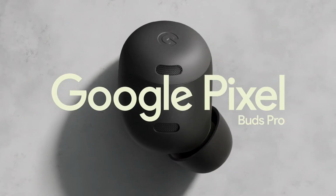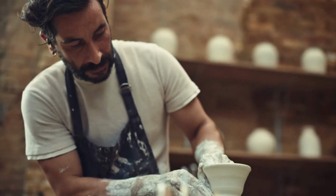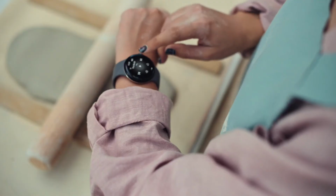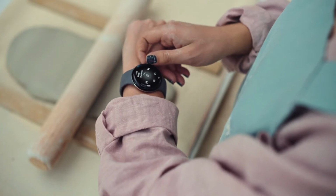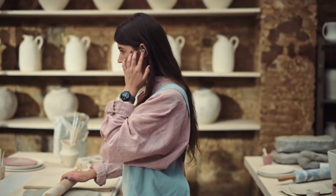Add Pixel Buds Pro for immersive premium sound and sleek design. With MultiPoint Connectivity, you stay connected while you switch devices, hands-free. Add a soundtrack to whatever you're doing, and with active noise cancellation, your music sounds epic everywhere.